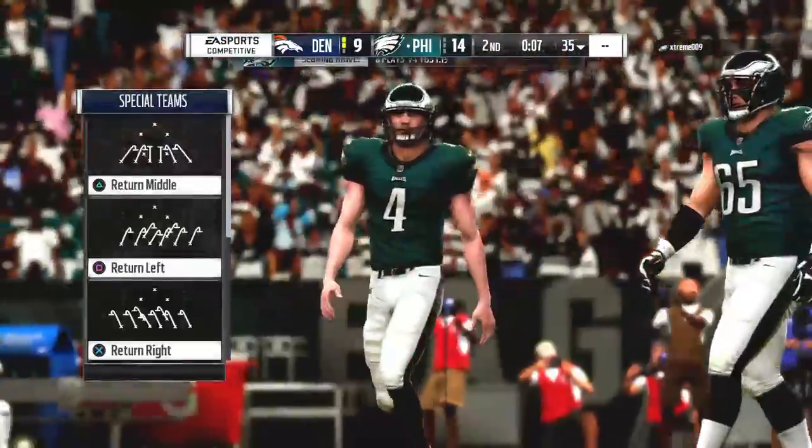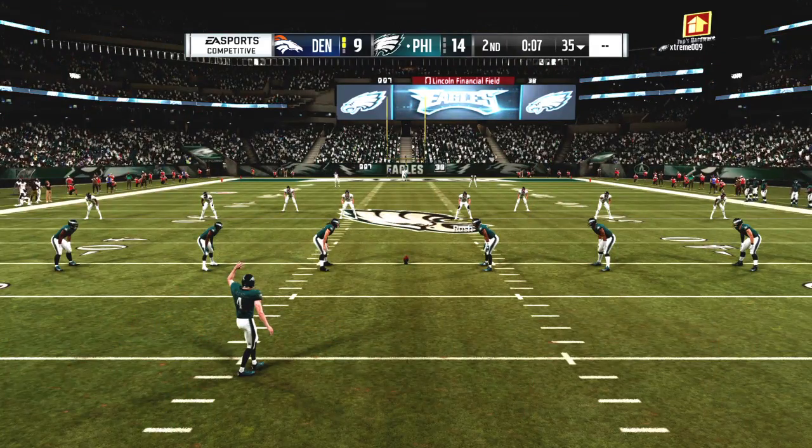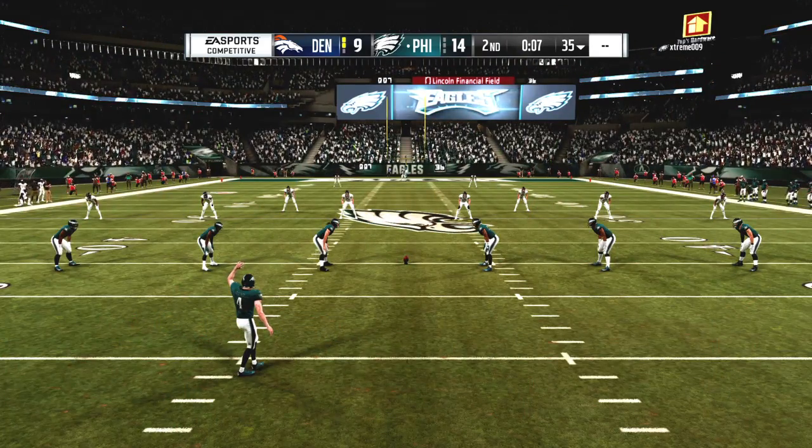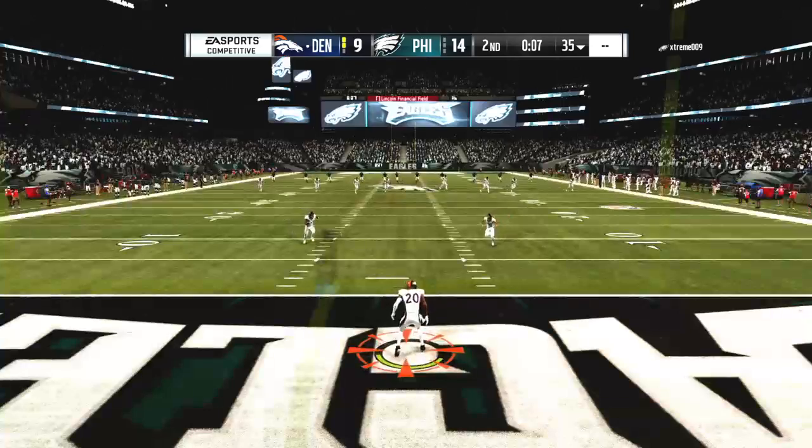Well, just a methodical drive and something really to take into the lockers here. Elliott good on the extra point, and the lead is up to 5. Elliott now to kick this one away.